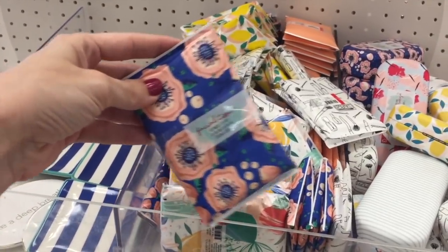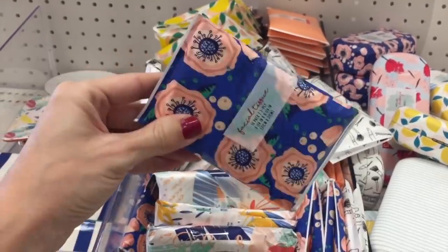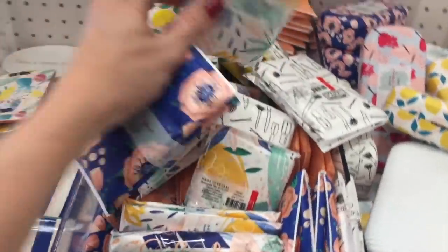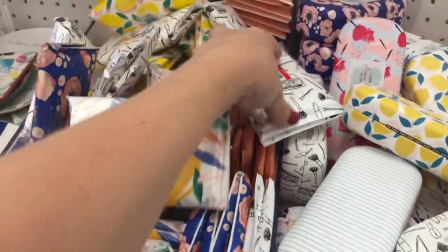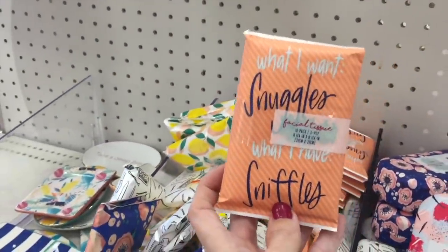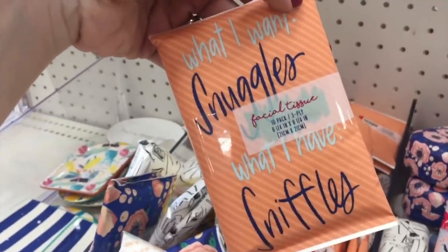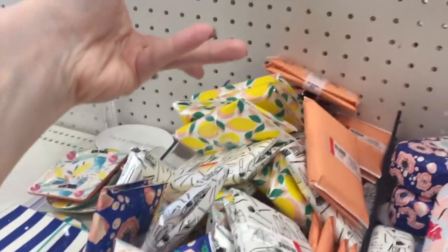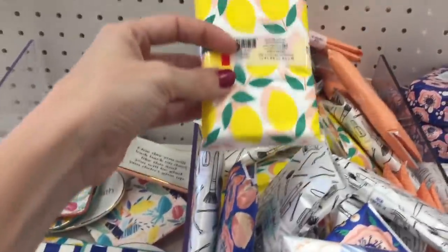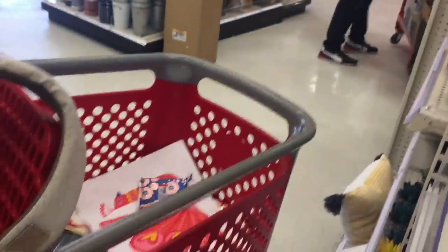Found some really cool things like facial tissue. This is useful in the car in a cute little package like that. Yes, please. Oh my gosh, they have one with makeup brushes. Oh, what does this say? What I want, snuggles. Nah, I don't want that. Wait. What I have, sniffles. Interesting. Who wants to snuggle with you when you have sniffles? You know what I mean? Ooh, this is a cute one. Okay, this is the winner in my cart.